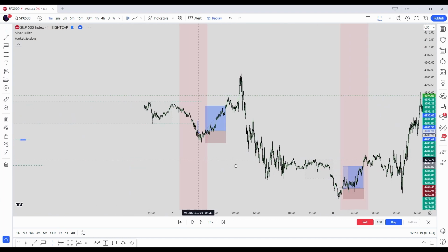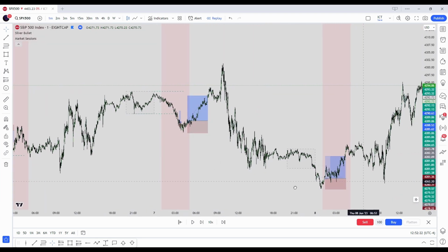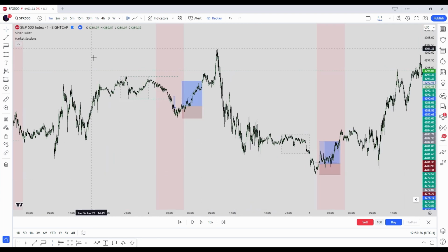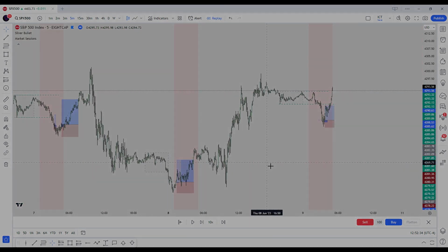So let's summarize. We got 1 win with 1 to 2. We got 1 loss. We got 1 win. We got 1 win, and we missed 1 trade. So this is 4 days. You made 5 R. Now, if this isn't amazing, I don't know what it is. It's a profitable strategy, rules-based and mechanical, that has an edge and makes money over time.